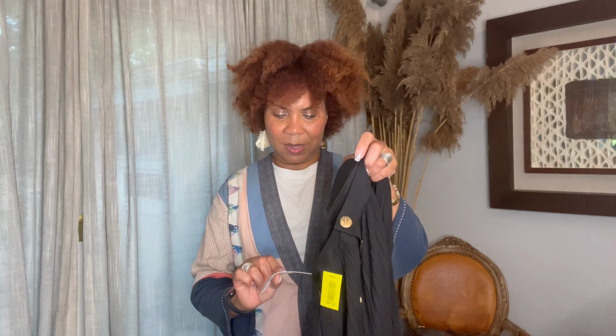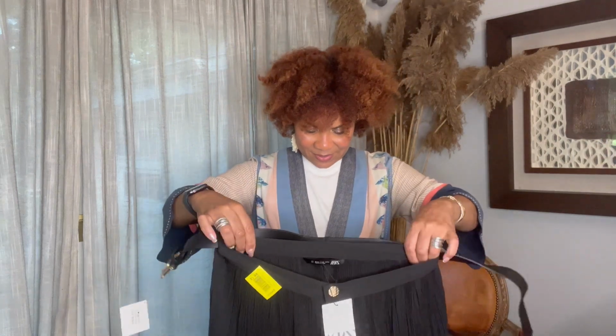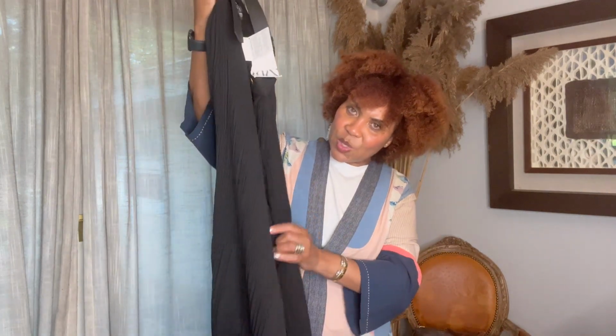Okay. Look at this. Zara. I couldn't help it. Brand new Zara skirt. Their price was $70. Can you guys imagine going to Zara and paying $70 for this, when you can go to the thrift store and pay $8? I like this. I can't wait to wear this one. This is really cute. It's a size medium. It has really gold buttons going down. Love this.